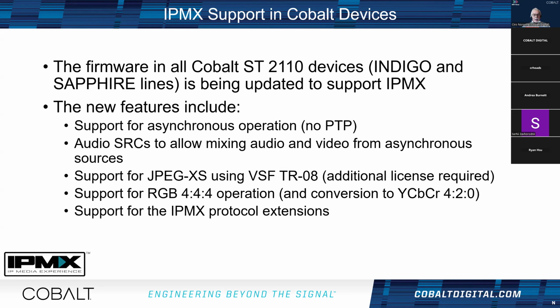We'll support JPEG XS using VSF TR-08, and that's an additional license because we've got to pay royalties to the JPEG XS people. Support for RGB 444 and conversion to YCrCb 420. And there are some protocol extensions that we'll support. This is under the hood. We don't need to talk about that here, but just know that it's going to be there for compliance.